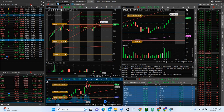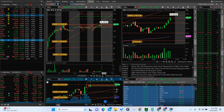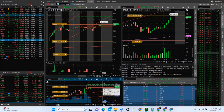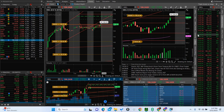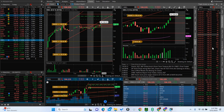Strong bullish candle right here, and it held support really well. Hopefully the first target for the swing will be 108, and then the second target hopefully will be 109, depending on what happens along the way. I will be trailing it, so I could get trailed out. Every little bit I trail it up, depending on how it's acting.